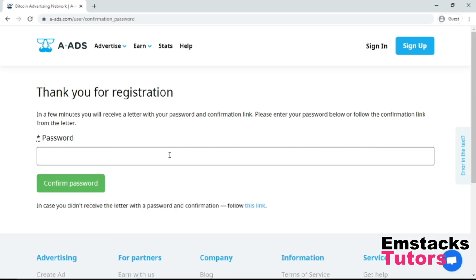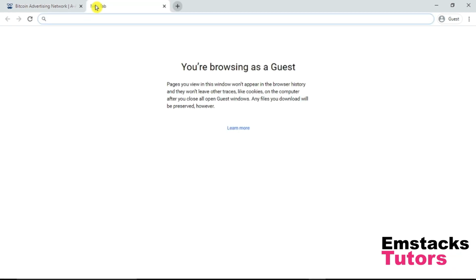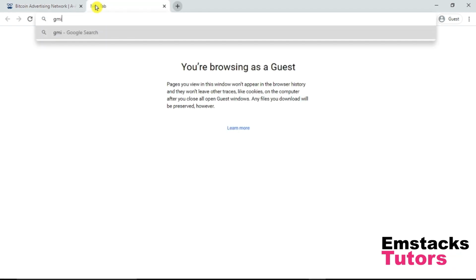All right, so I'm going to select a password for my account. I'm going to use a random password, 1 2 3 4 5 6 7 8 9 0 @. Confirm password. All right, in a few minutes you will receive a confirmation code, so I'm going to go to my email address to get it.